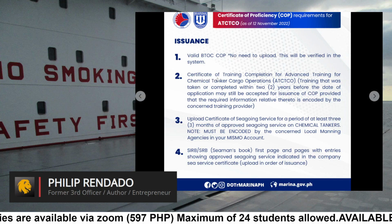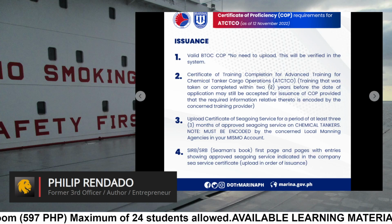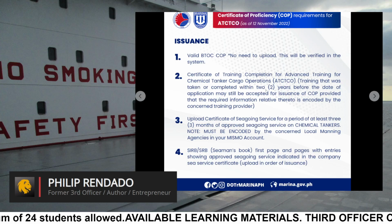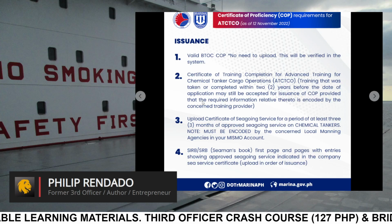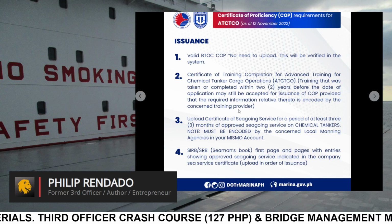Number 2, Certificate of Training Completion for Advanced Training for Chemical Tanker Cargo Operations, ATCTCO. Training that was taken or completed within 2 years before the date of application may still be accepted for issuance of COP, provided that the required information relative thereto is encoded by the concerned training provider.